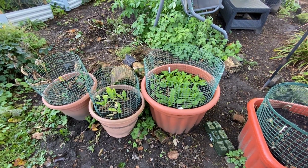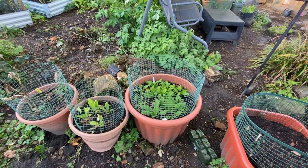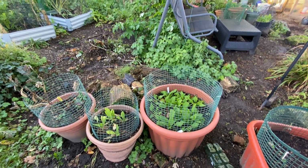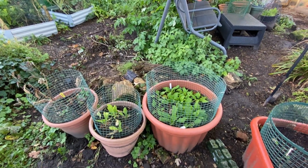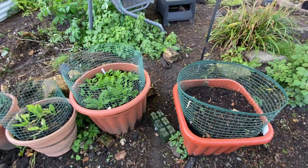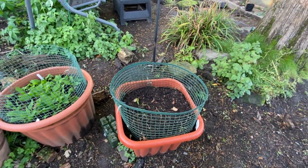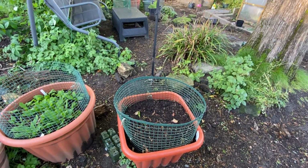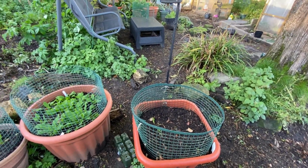A couple of pots of spinach there. That is coping admirably with the weather. This was a late crop of Jaguar peas, which was great. I had a little teepee up here and I got some nice peas from that.